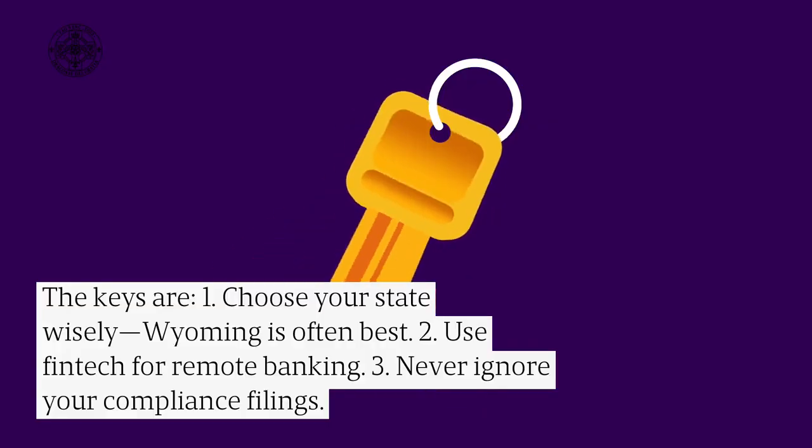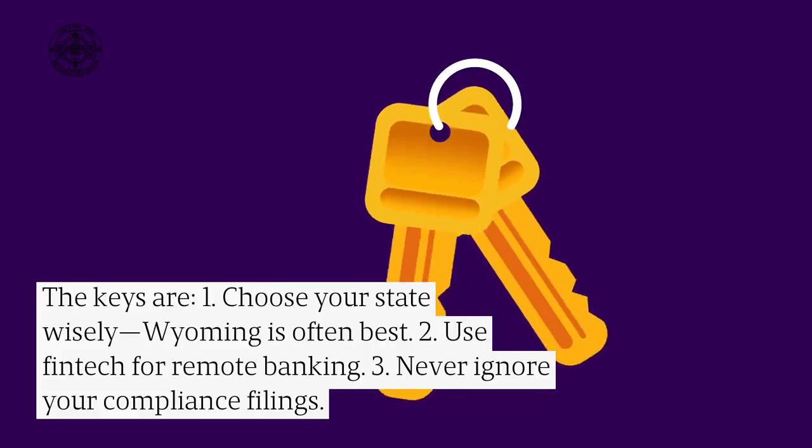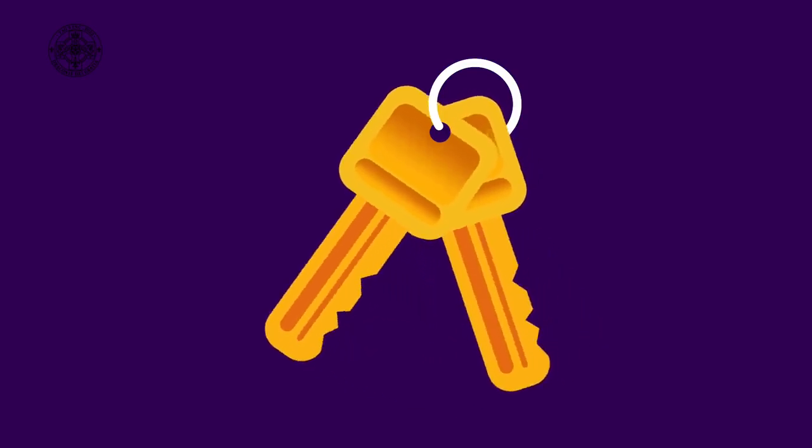The keys are: 1. Choose your state wisely. Wyoming is often best. 2. Use fintech for remote banking. 3. Never ignore your compliance filings.